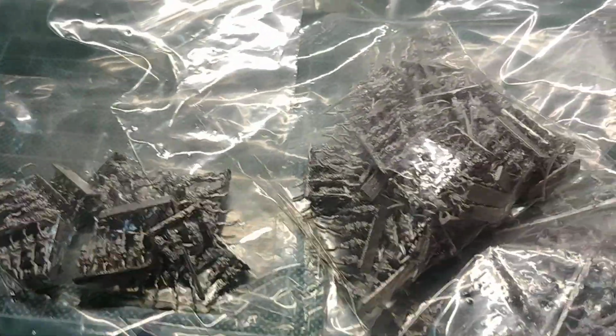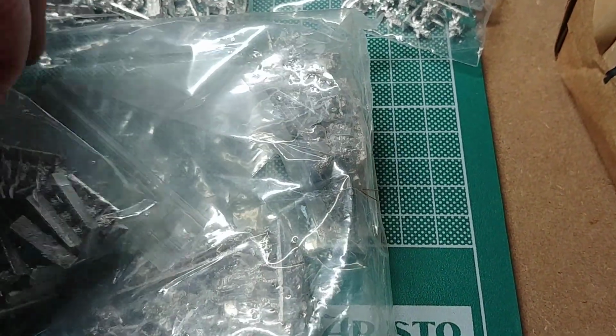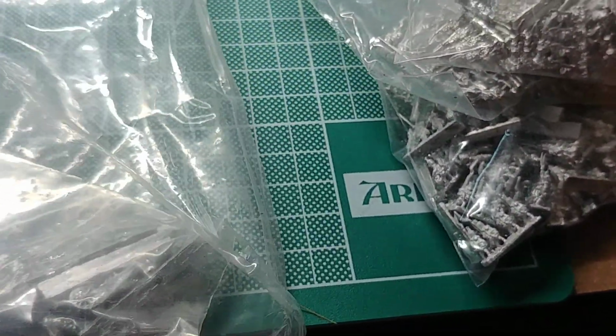So we've got the line infantry, a huge quantity of those. And that's for both the regulars and the militias. More line infantry. Bring on Waterloo, I think.